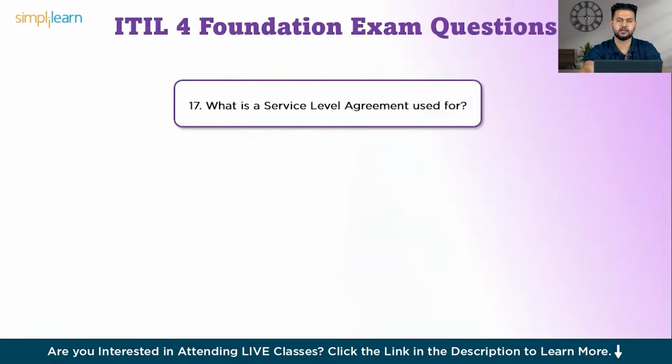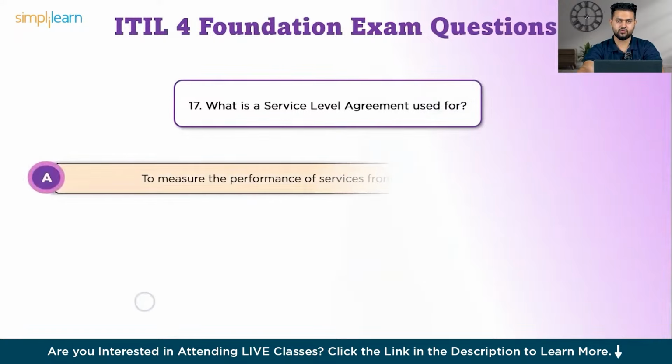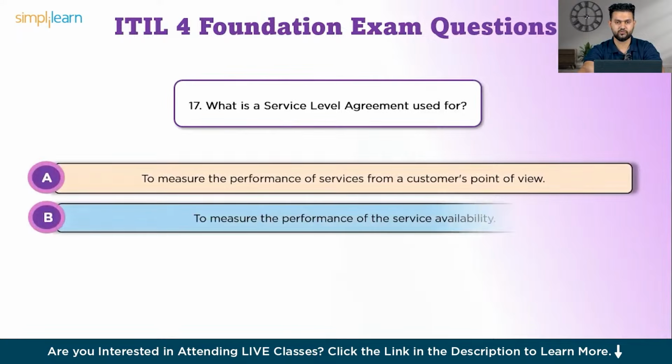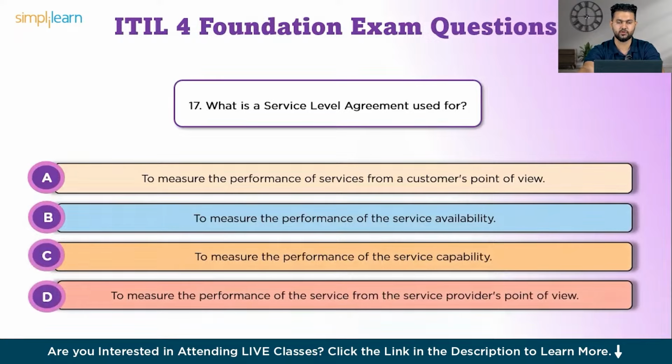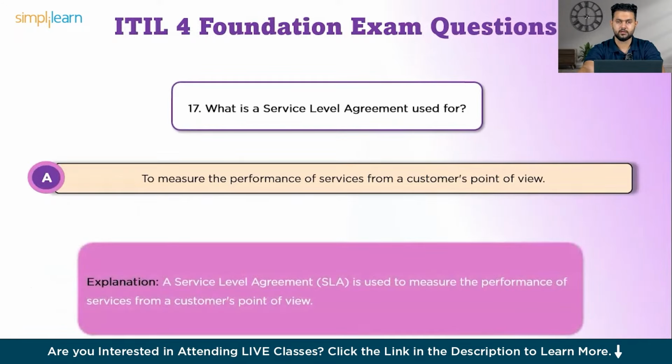What is a service level agreement used for? Alright, that is SLA. Option number A is to measure the performance of services from a customer point of view. Option B is to measure the performance of the service availability. Option C is to measure the performance of the service capability. Option number D is to measure the performance of the service from the service provider's point of view. Alright, read each of the options properly as they look similar. Alright, so the correct option of question number 17 is option A, that is to measure performance of services from a customer point of view.